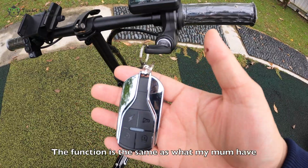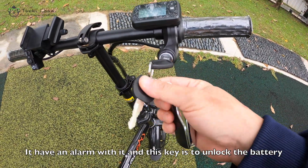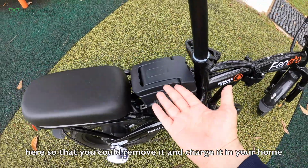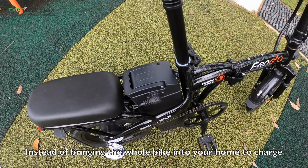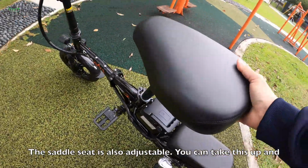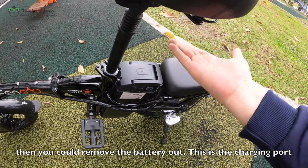This is the same as what my mom has. It has an alarm with it, and this key is to unlock the battery here, so that you can remove it and charge it in your home instead of bringing the whole bike into your home. This is also adjustable. You have to take this up, and then you can remove it.